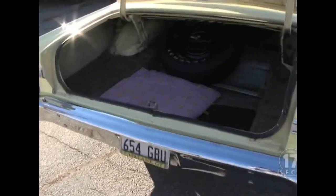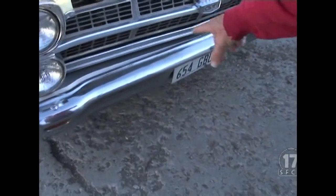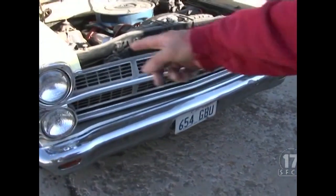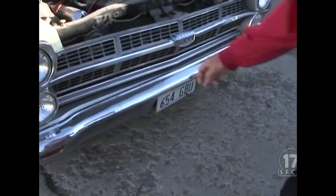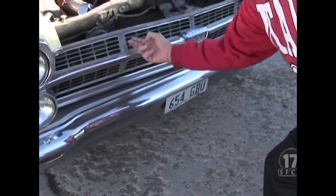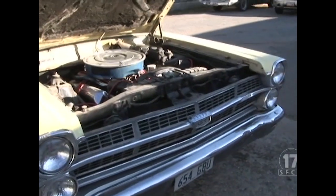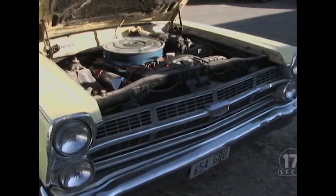It's good to see it. Brings back a lot of good memories. They come with the metal bumpers, the metal grill, the metal around the headlights. That's not plastic, huh? That's not plastic. So if you got in a head-on with a Japanese car, who would win? Well, obviously this American-made car would.